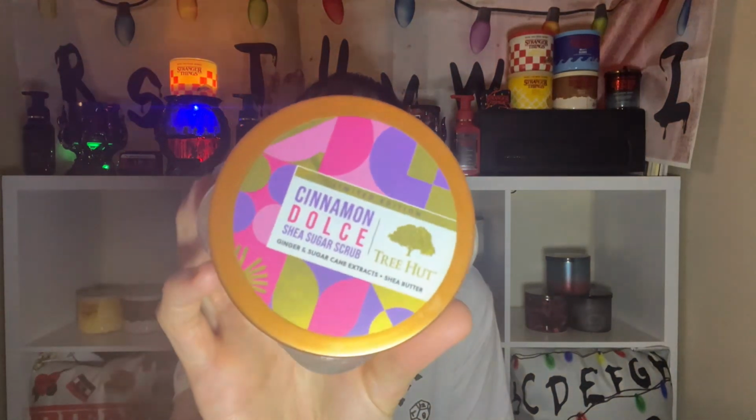Thank you so much for being here, and I will let you guys know if I recommend any of this or if I would repurchase any of it. So first up, let's go ahead and do the Tree Hut Scrubs. I love the Tree Hut Scrubs. So we have the limited edition Cinnamon Dolce.